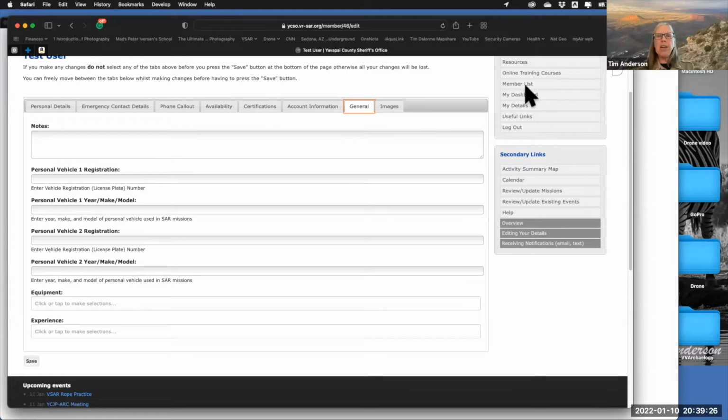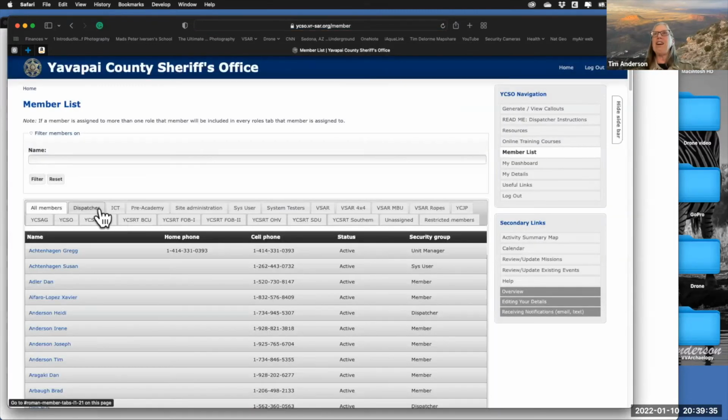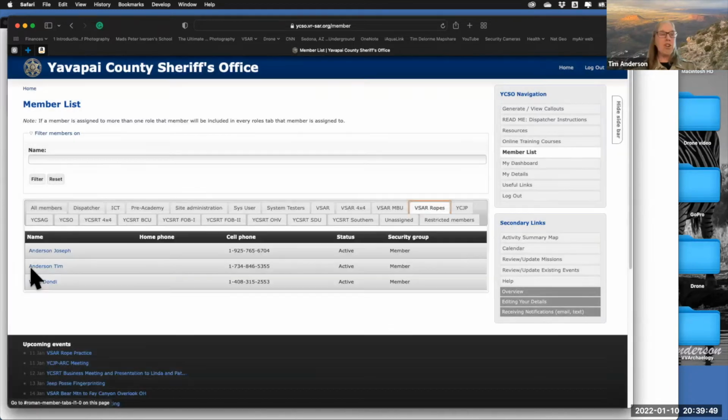I'm going to go to the member list, using the member list option here. We have a lot of people in the system, maybe 250, 300, something like that. But the good news is all these different tabs are the call-out roles, or essentially the units. So if you know that someone's in VSAR ropes, you're going to get just the small list of who's in the ropes list. If I know that Jill is in VSAR 4x4, I can go to VSAR and see everybody in VSAR. But if I do that and I go down.